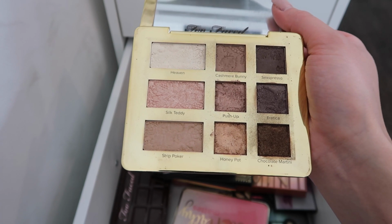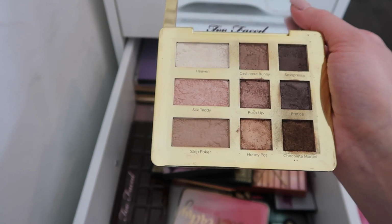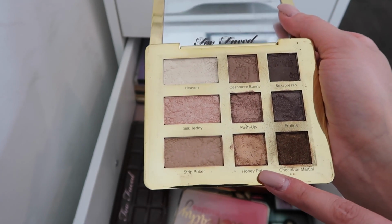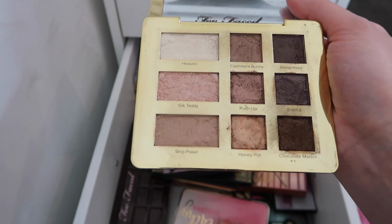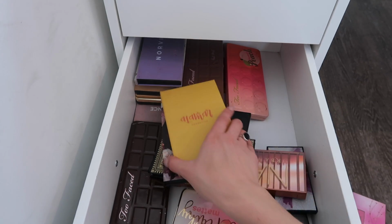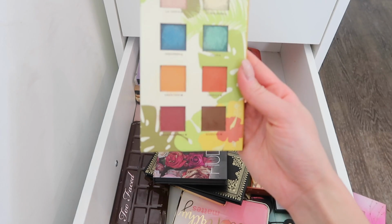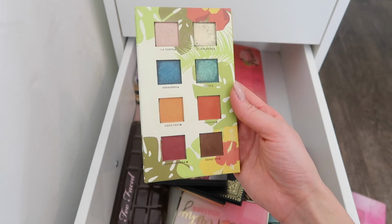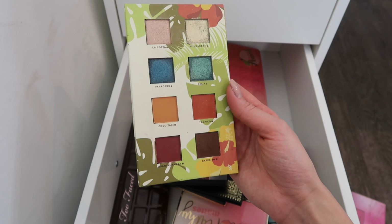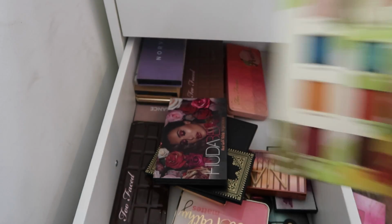The Too Faced Natural Eyes palette, I'm definitely keeping this shade, Chocolate Martini. I use it a couple times a week to deepen up different eye looks. The shade Honey Pot is one of my favorite golds in my collection, so definitely keeping that palette. Alamar Cosmetics, I never reached for this, but I love this palette. I haven't reached for it since the summer. But I'm definitely keeping this just because everything's in Spanish and it makes my heart happy. So I'm gonna hang on to this. I need to start using this more.